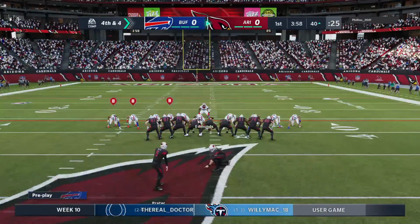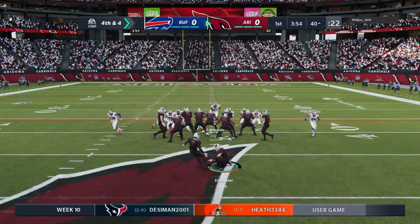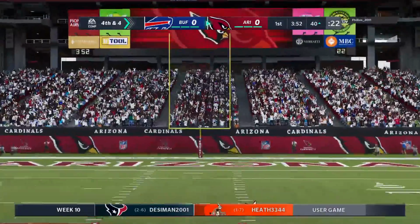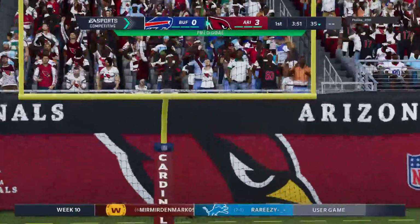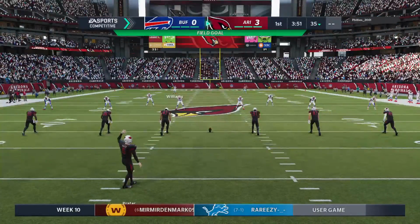Here is Matt Prater now. He's got the leg for this as he holds the NFL record with a 64-yarder back in 2013. And this is good from 57 yards out. That was bombs away right there.